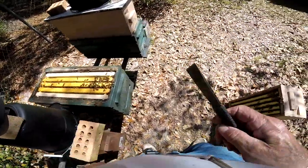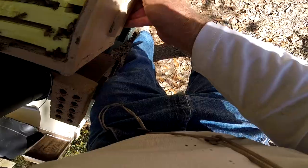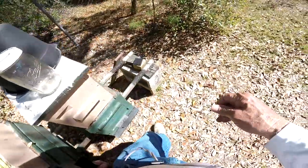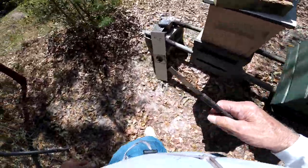Yeah, looks like she's already gone around and ripped out some cells, so she's going to work. She looks carniolan too. It's like a carniolan queen. So I've got three boxes of bugs here, and I haven't needed to do anything. I'm going to cap this off.